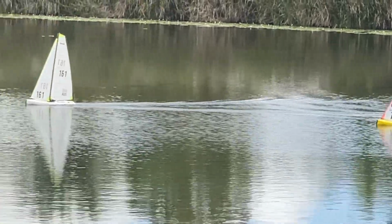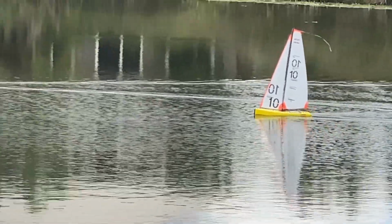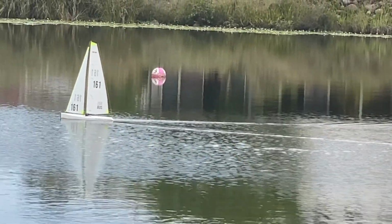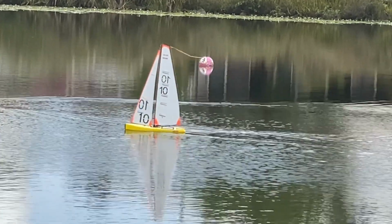161 is really sailing well, sailing fast, straight to the mark, with 10 in pursuit, hot pursuit. And 274 in third place now, sailed by Murray Walker.